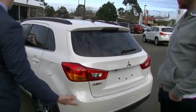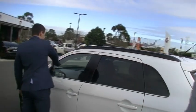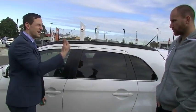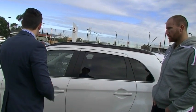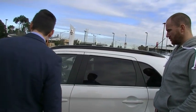Other things we do quite often is weather shields, which go on the outside of your window seals, just to stop you from having wind pour in. You can have the window down a little bit. Your genuine carpet mats are very, very popular as well. Typically bonnet protectors, headlamp covers, things like that, which Mitsubishi offer a wide range of products, which is fantastic.